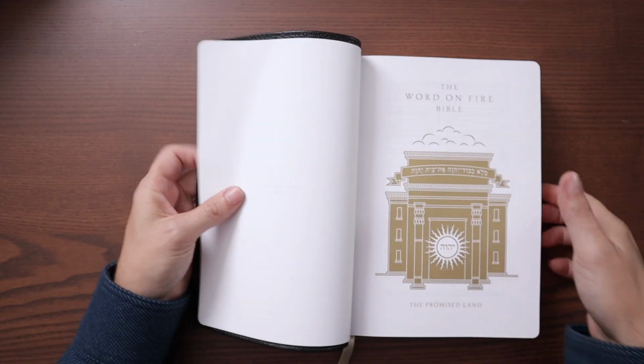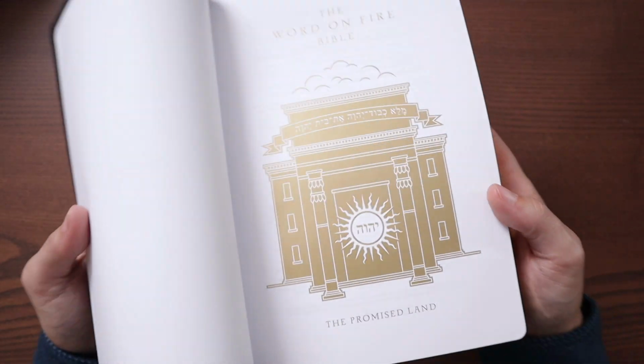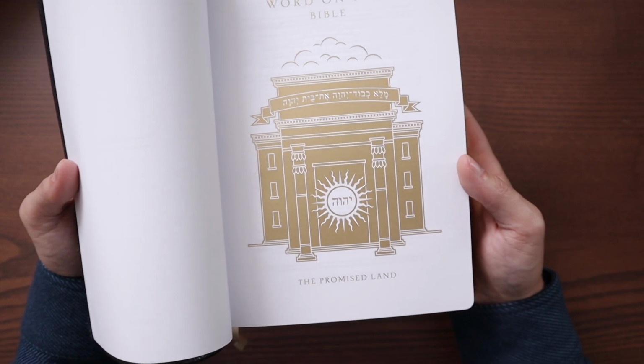Some thick end sheets up here, a simple verse from inside. 1 Kings 8:11, the glory of the Lord filled the house of the Lord. And we get that gold. See, you can see the shininess of it. It's got gold in there. Looks really great. They explain this image inside.